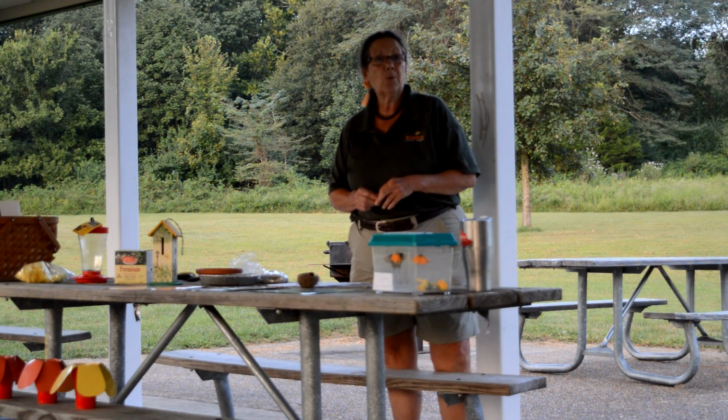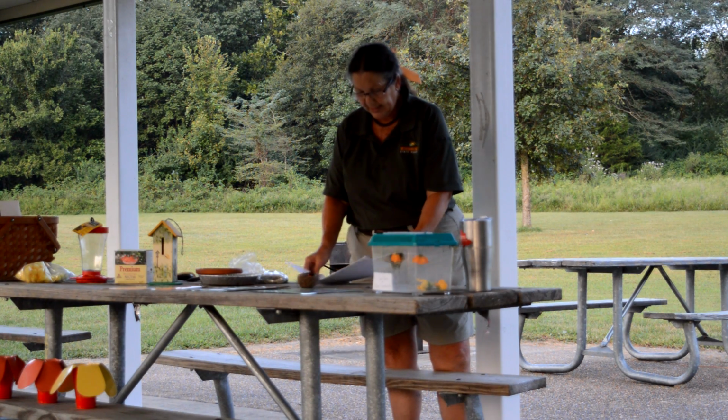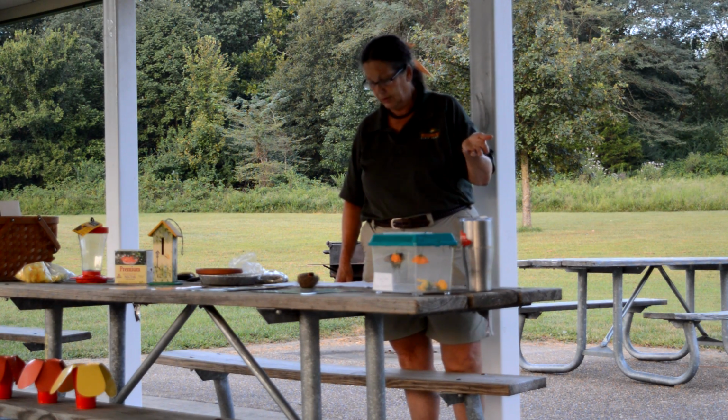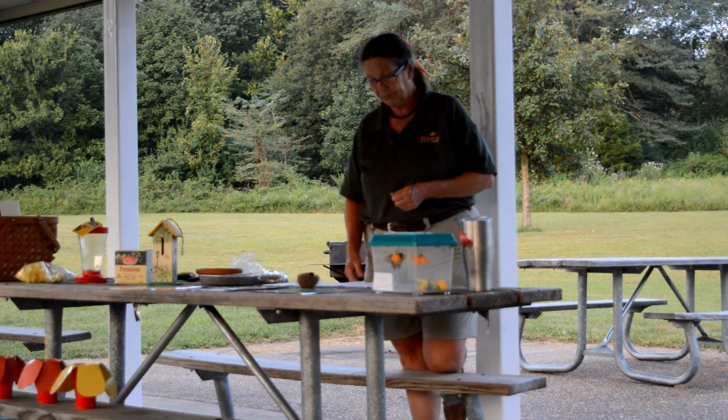So we're going to find out what is a pollinator. Well, a pollinator is anything that helps carry pollen from the male part of the flower to the female part of the same or a different flower.